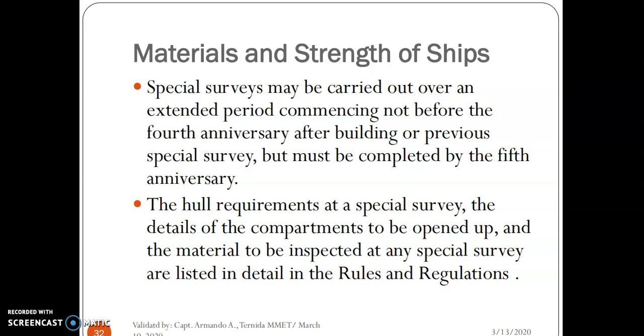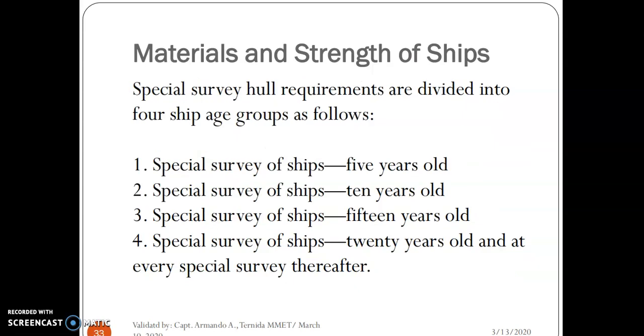The hull requirement at a special survey, the details of compartments to be opened and the material to be inspected at any special survey, are listed in detail in rules and regulations. Okay, so this one is the presentation: special hull survey requirements are divided into four ship age groups as follows. We have the special survey for all ships 5 years old, 10 years old, 15 years old, and 20 years old, and every special survey thereafter.